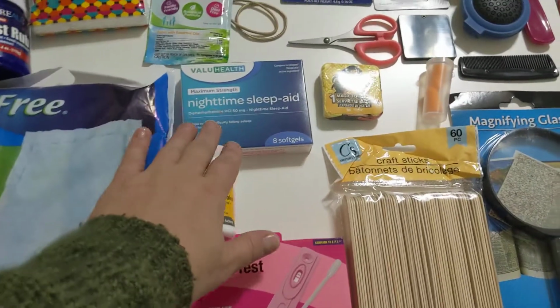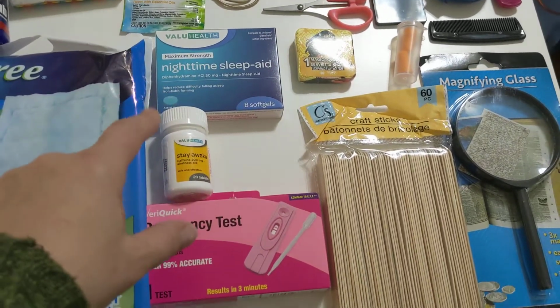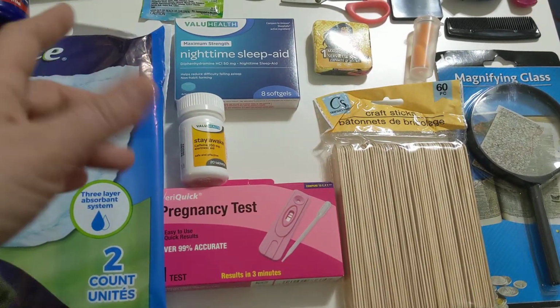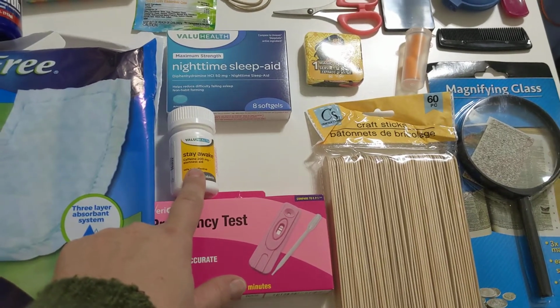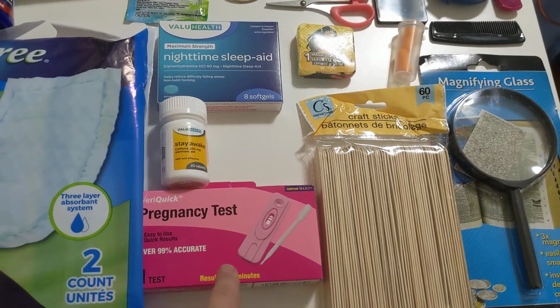I also pick up both nighttime sleep aids and caffeine pills. These are important if you end up in something like a shelter where you're having trouble sleeping because there are a lot of people there, lights on, that sort of thing. Sleep aid helps, and the caffeine pills, of course, help if you are in an emergency situation where you are exhausted and you just need to keep going. Having something like that can help you stay awake.